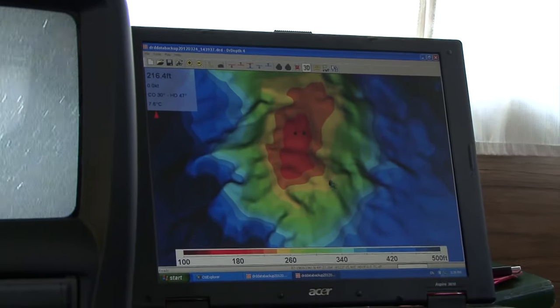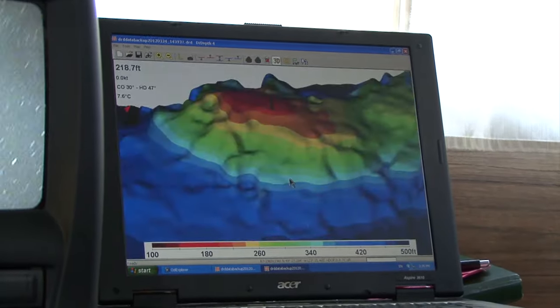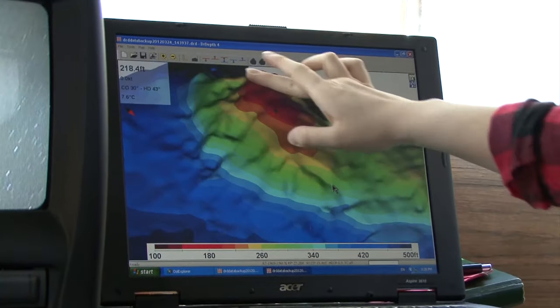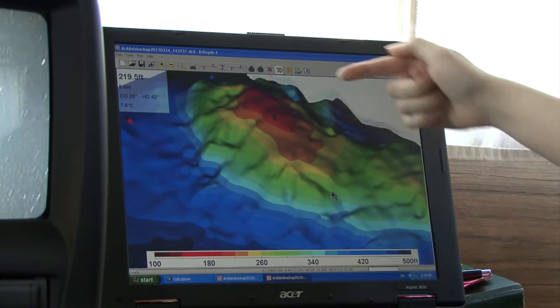So if we throw this in the 3D, you can actually see what's going on there. You have to watch the spectrum. So there we are right there. And these are all the maps that you created. Yeah. There's where the camera is right now. There's where we dropped the diver.